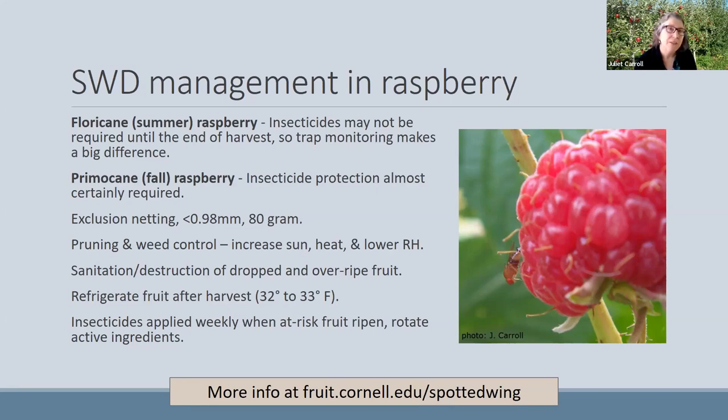Insecticides are applied weekly when at-risk fruit are ripening and the insect is present. And rotating active ingredients of insecticides is crucially important. 10 years later, after the arrival of this insect, we are seeing in North America insecticide resistance rearing its head in some of our active ingredients. There's more information about spotted wing Drosophila at fruit.cornell.edu/spottedwing.